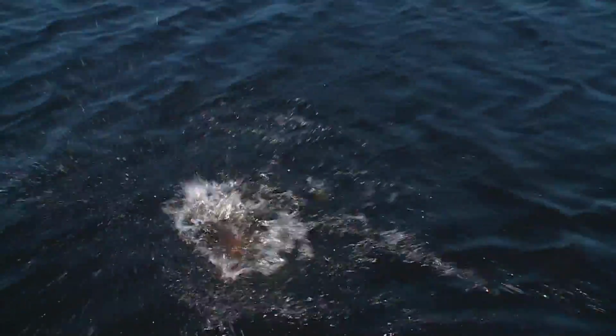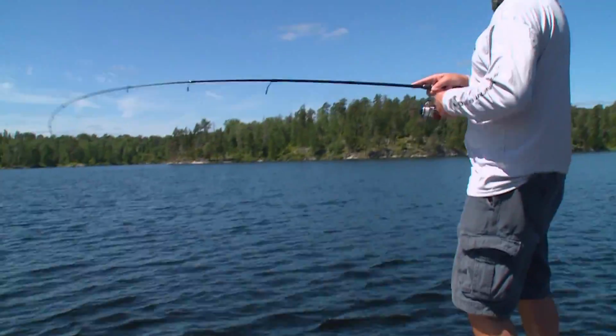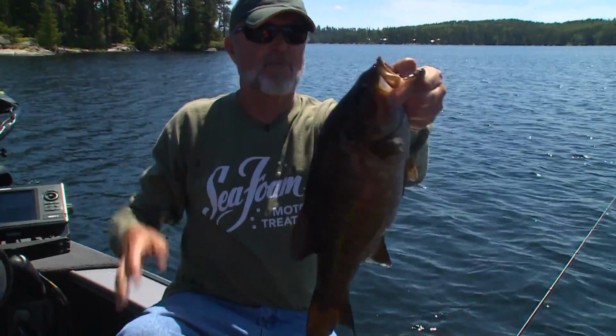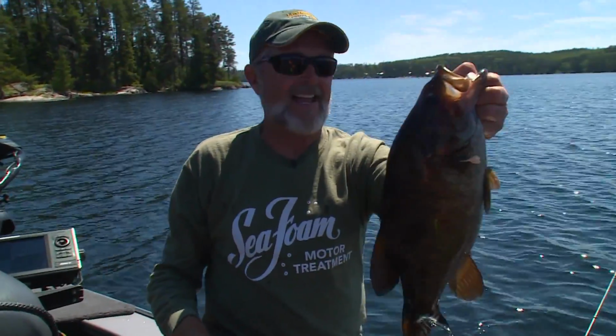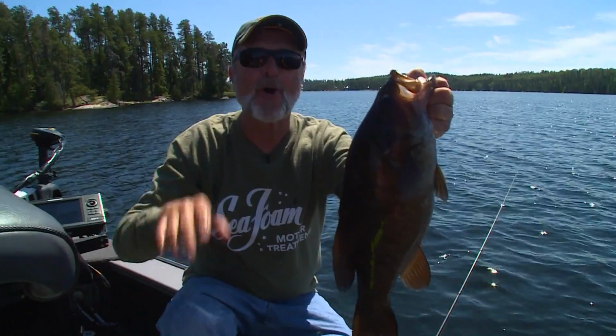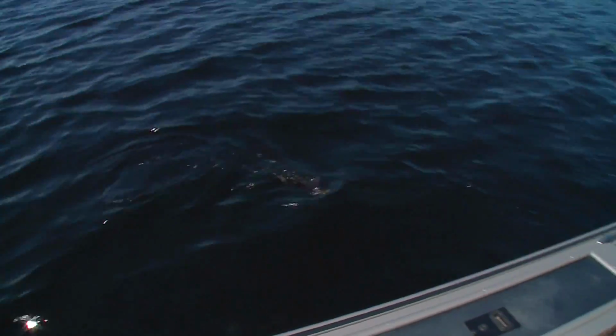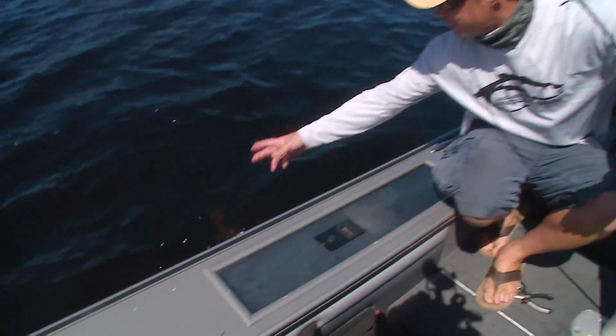Got him. It ain't a giant, but it ain't bad. Oh yeah, that's nice. Whoop, double header. I'll get this baby off the hook. This lake is beginning to look like everything I had heard it was supposed to be. Y'all got that one on a swim jig, and I immediately picked up my other rod.